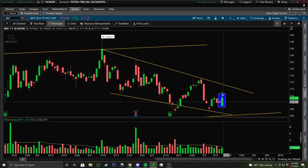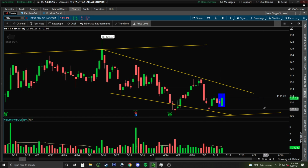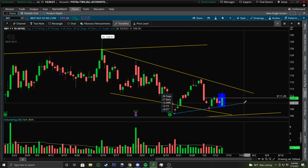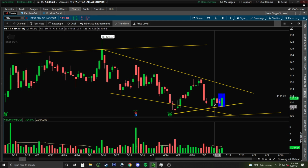I don't know if I like that wick on top as much. That is a very big sign of very heavy sellers right here. As you can see, it's perfectly against that. So it looks like if it doesn't close above 111.30s, this is going to be a faulty play. Would definitely leave this alone. But another very cool thing is that it's a higher low. Since it dropped out of that trend, it made a higher low from there with the same pattern.